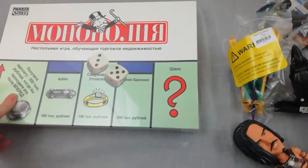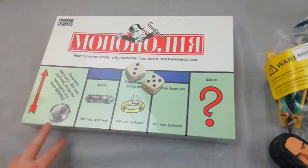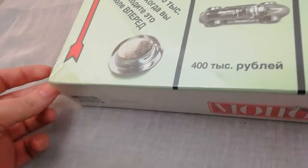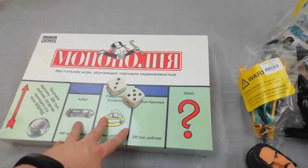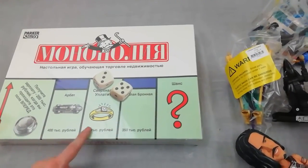Not really sure if I'm going to have any chance of selling it, I really don't know, but it is sealed. It's hard to see, but it is still brand new and sealed. I'm going to try like 20 quid. GSP enabled, obviously, for that one. But yeah, I paid £2. So yeah, I'm going to try that.